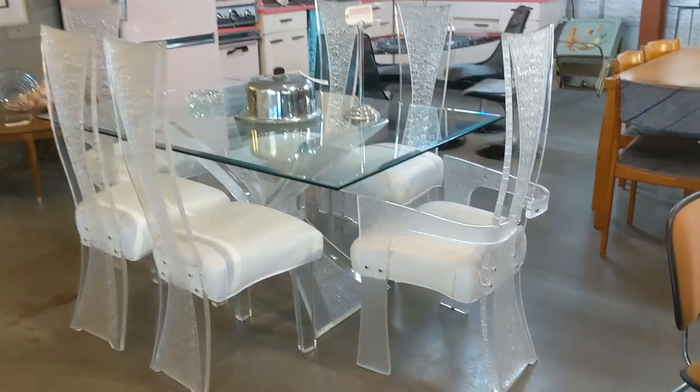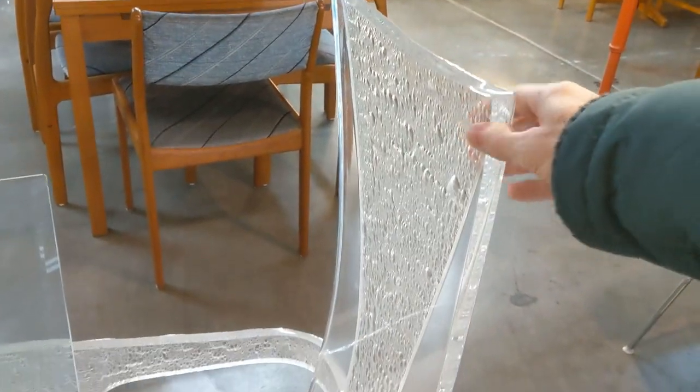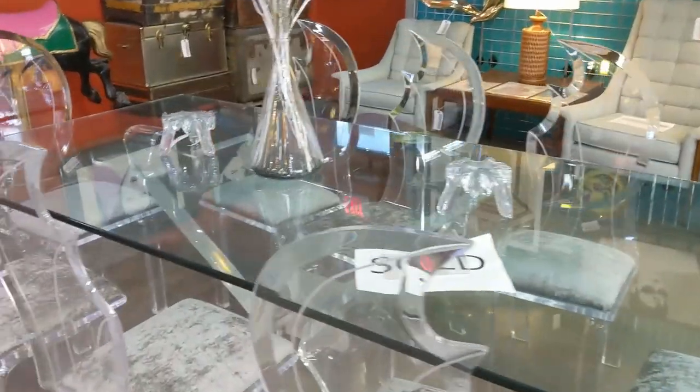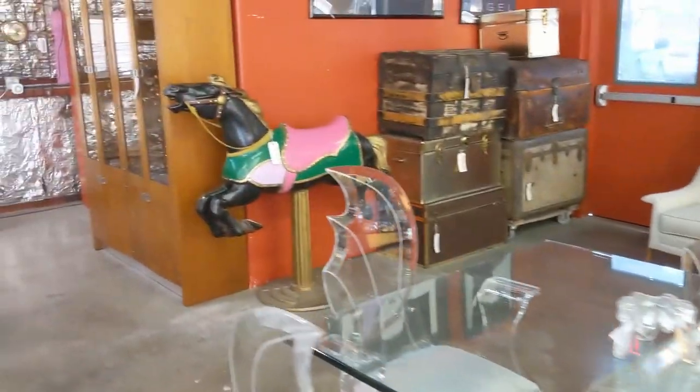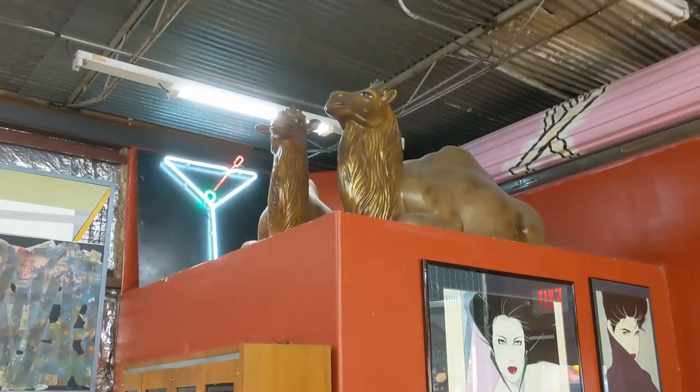And look at these chairs. They look like they're made out of ice. That's pretty cool. Haha, cool. Yeesh, looks like you could cut yourself on those chairs. That looks deadly. And if you're not interested in furniture, here's a horse from a vintage merry-go-round, or perhaps you'd prefer a pair of camels.